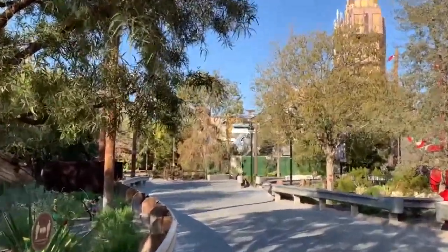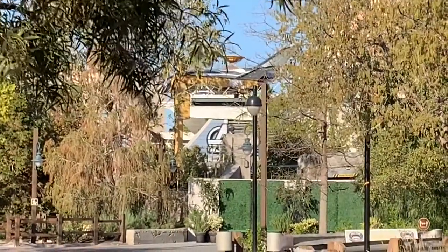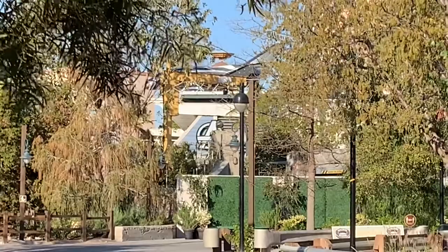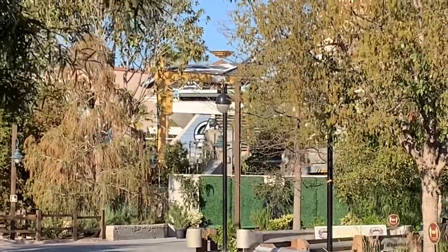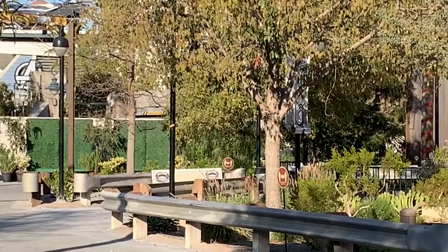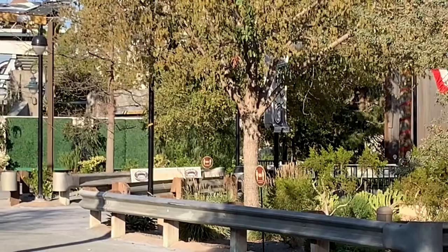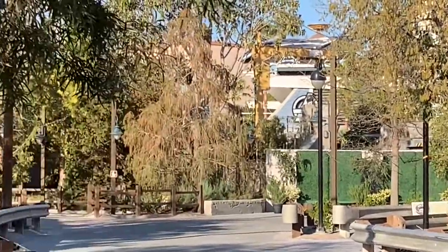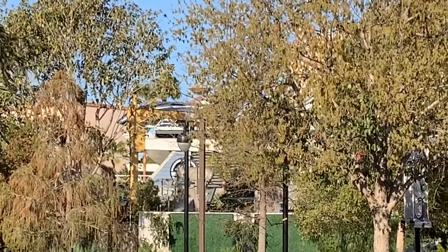We can see the Quinjet as part of Avengers Campus and the Avengers building right there. That's sick. That thing is big. Avengers Campus will probably open in midsummer. We can also kind of see what the entrance will be like. This looks like where the restrooms will be at the backside of Avengers Campus, as well as the Doctor Strange show. So it's pretty cool. Not expecting to be able to see this much detail.